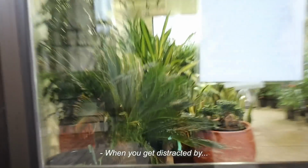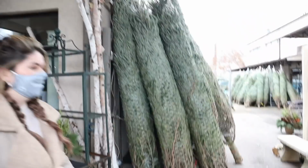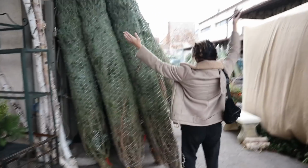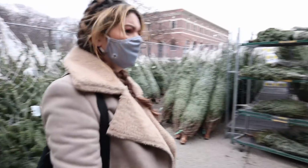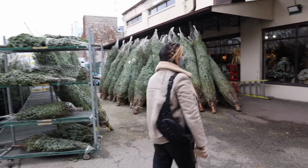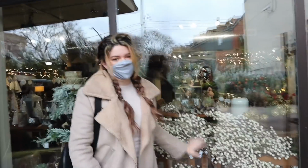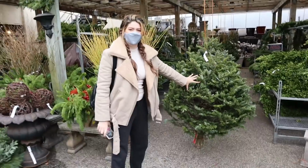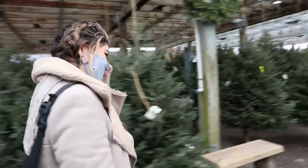Hi, Winter Storm. Look at these. When you get distracted by the tropical plants. Oh my god, they're so beautiful. Great. Found them. Tree. Looks like a good height. What are we looking for, like 8 feet? I don't know, let's ask. I can't tell. I love it. I get distracted. It's scary. Why is it hanging? They're all just creepy. Hanging. It's a little creepy. They're all blowing in the wind.